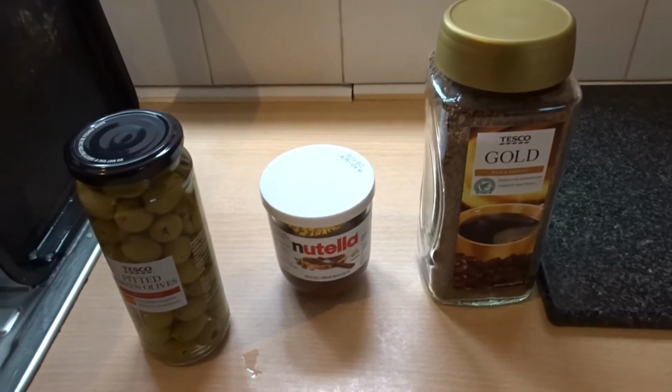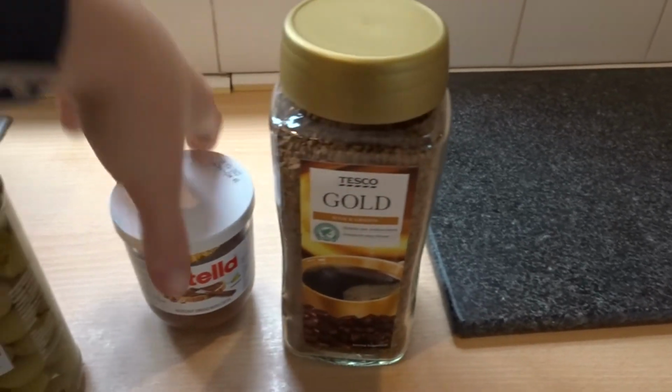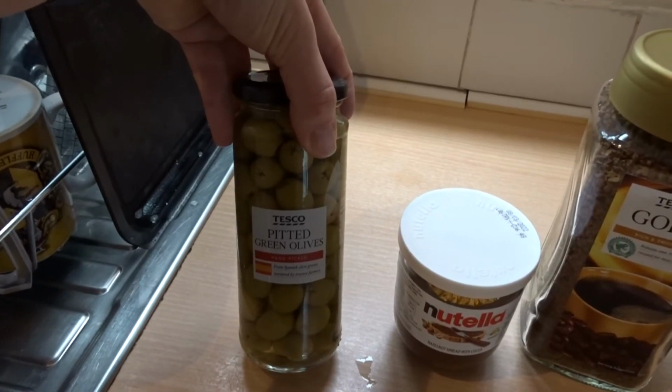These are the last 3 items that we purchased. So I've got the Tesco Gold instant coffee, I've got a small jar of the Nutella hazelnut spread, and then I've got this jar of pitted green olives. That is everything from our Tesco food shop, so the only meat that we need to buy from the butchers this week is some minced beef and some sausages. And then that is everything sorted out for our meals.